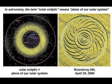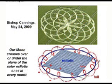The next one appeared at Bishop's Cannings. Again, a very interesting formation. It's the 24th of May. And what it depicts is the moon crossing over and under the plane of the solar ecliptic once a month. So you can see the lesson here. They're showing us the ecliptic, then they're showing us the relation of the planets to the solar ecliptic, now they're showing us the relation of the moon to the solar ecliptic. Okay, so there's something interesting going on about the solar ecliptic.